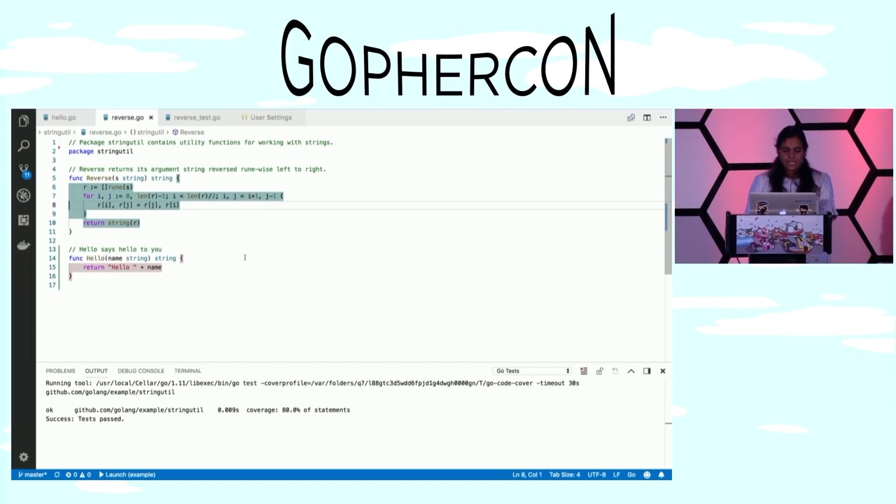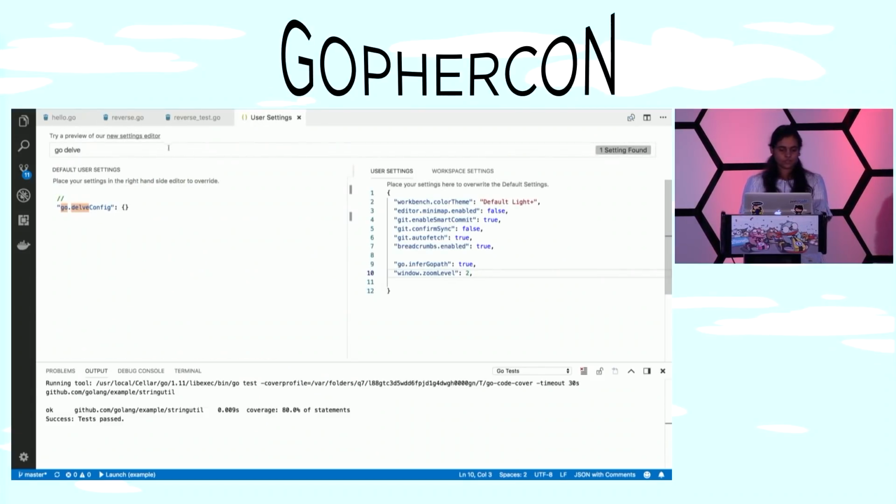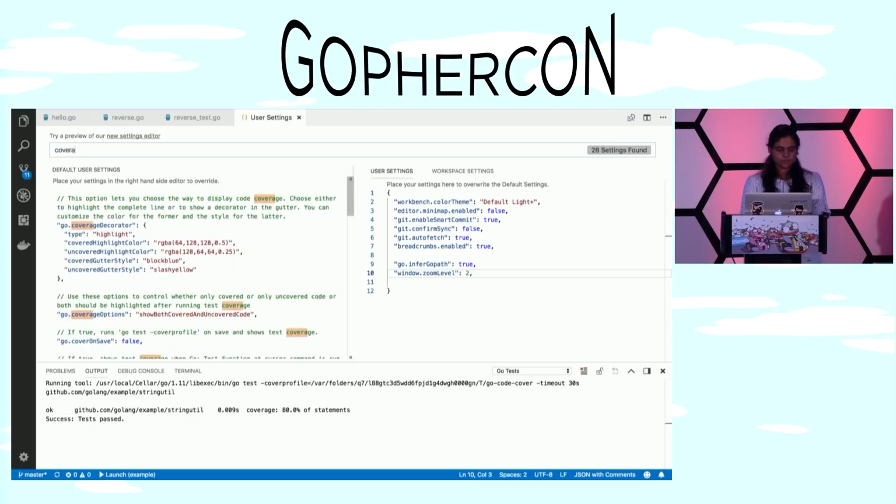Continuing in the coverage land, we know that red and green is not a good idea to depict success and failure for your users. Not everybody can distinguish between these colors. So now you can go to your user settings and change these colors. Just go to coverage, and here you have these colors.